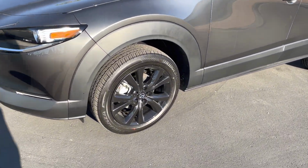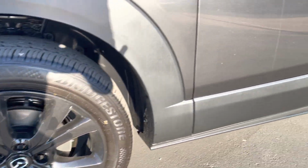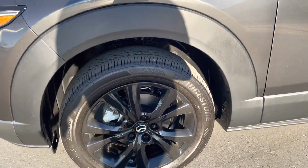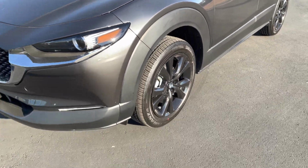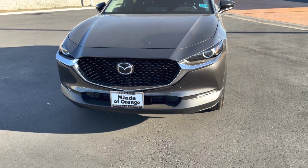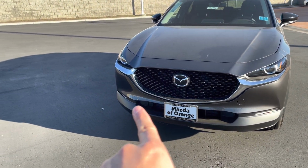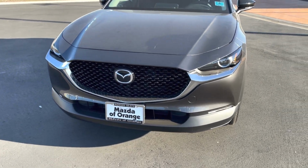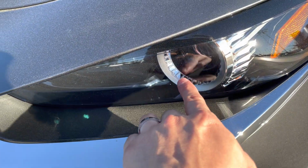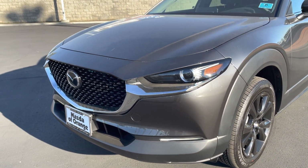So right off the bat, the 2.5 Turbo features these gorgeous black alloy rims, and these ones measure in 18 inches. It really gives it a sporty look. With the front end on the CX-30, you get the turn signals, which are on the bottom right there, and they're all LED. The front headlights are all LED, and then you see this really nice chrome ring around it. It really gives it an elegant as well as aggressive look.